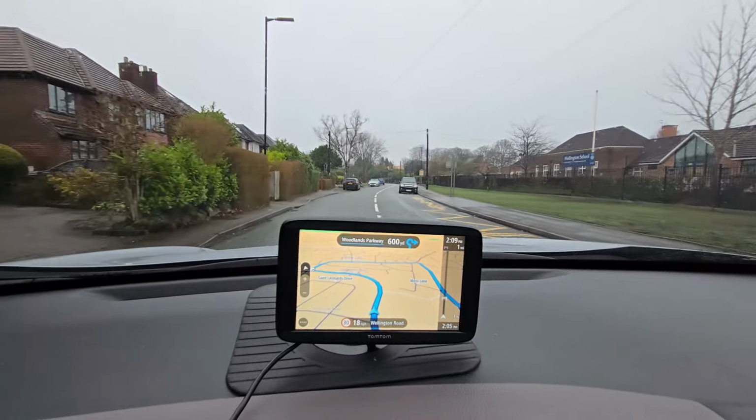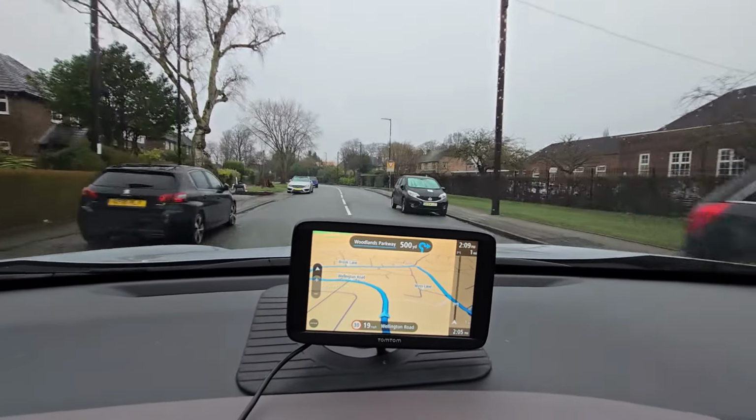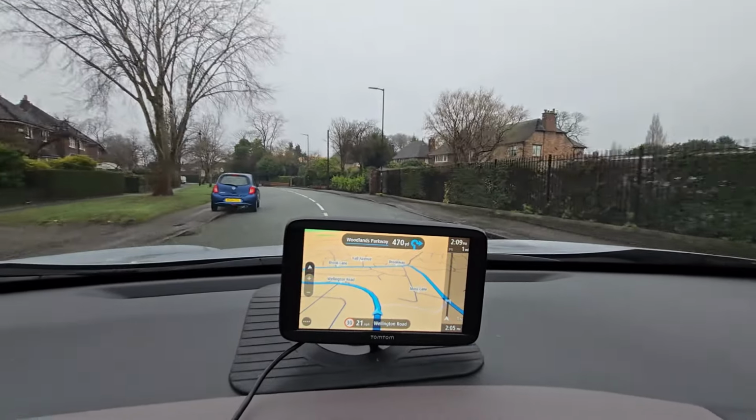So we're just passing Wellington School. It's to my right now. So just in case you want to practice this by yourself. It says give way in 80 yards. So there's a sign that says give way in 80 yards.